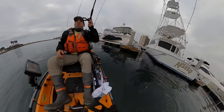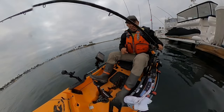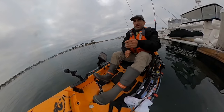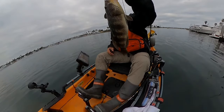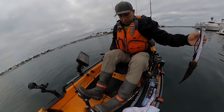Oh shit. Good little spotty. Dude, that was crazy. I was pulling this up and it was a spotty following the spotty that was getting pulled up. I've never seen that before.